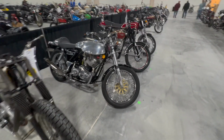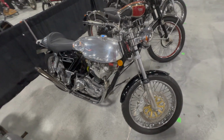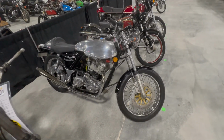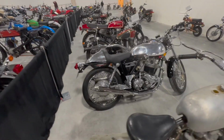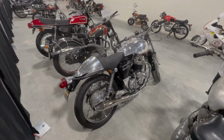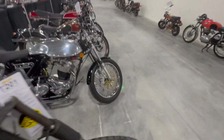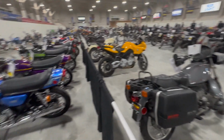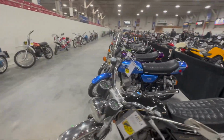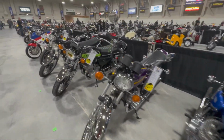Mecum 2023. So this is one of the bikes that I thought was going to bring more money. This is a really cool 74, I think, or 75 850 with a really cool cafe tank on it and tail section. They probably could have done a better job cleaning it up, but I think it only brought 10, and it is a nice motorcycle. Look at that front brake setup. This bike should have brought a little bit more money. But look at these beautiful cowlies. Big money bikes right here.